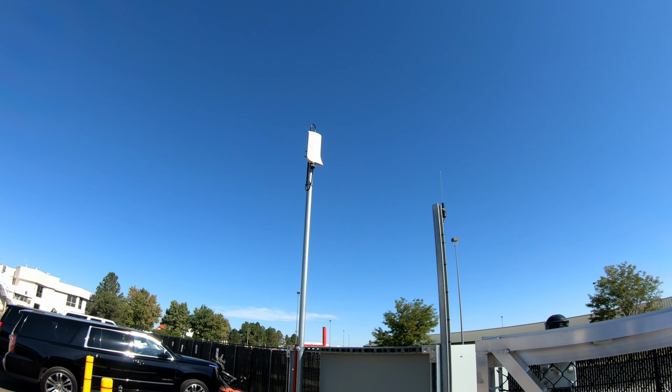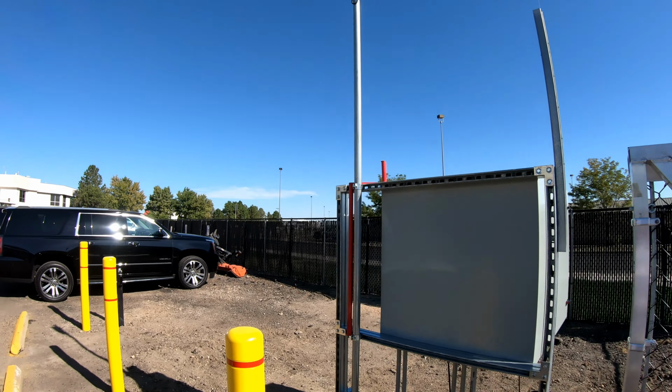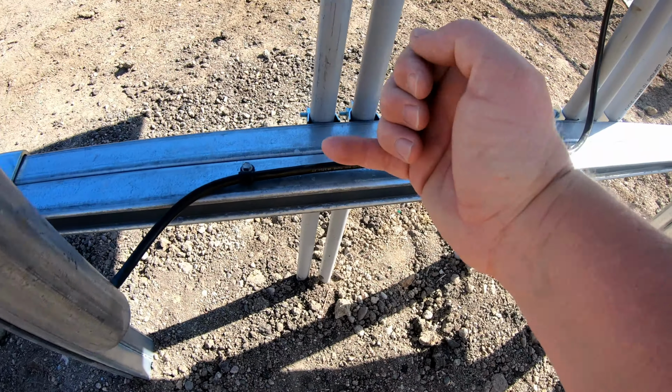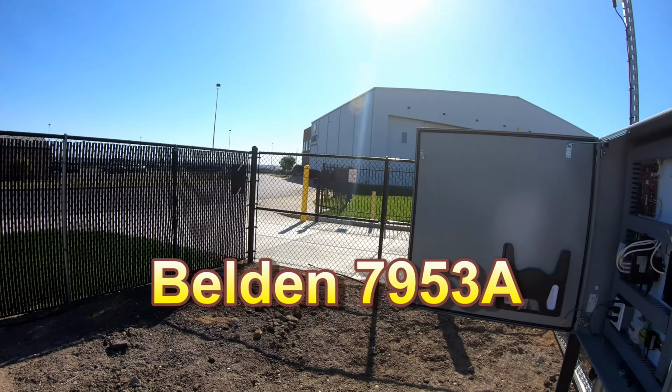Up on the post there, you can see we've got our Fluidmesh point-to-multipoint radio. One of the key things to notice with that is we use this Belden cable. You can see how thick that is. It's a multi-jacketed, shielded Cat 6 cable.